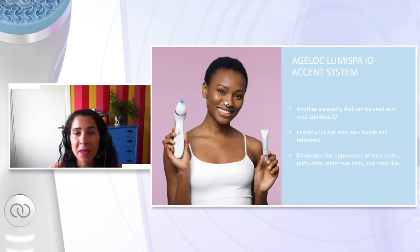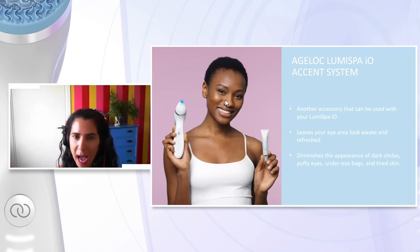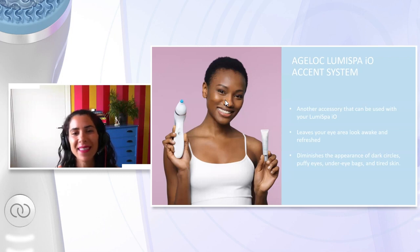And the eye area is especially important because on all your face, this is where you have the thinnest skin. Thin skin tends to wrinkle faster, tends to show signs of aging faster than the rest of your face. So therefore, it's important that we take care of this area separately. And that is what the accent can do. It's sold separately to the Lumi Spa IO, and it's sold with an eye cream that's called Ideal Eyes. And then together with this eye cream and the accent, you have the Lumi Spa IO accent system.